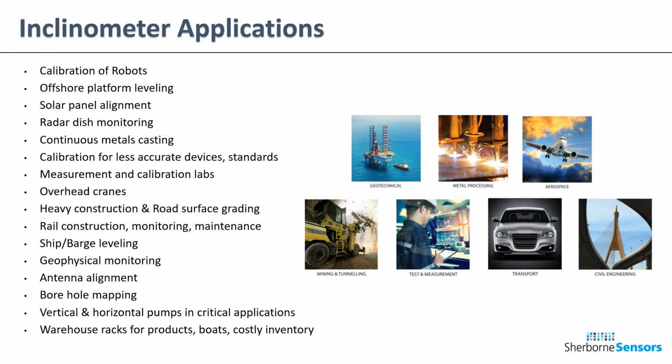Overhead cranes, both the kind in buildings as well as they're using for erecting skyscrapers and large buildings. And then here you can see heavy construction, farm equipment, road surface grading. You want to have very precise angles for runoff and other. And then in the rail industry, construction, monitoring, maintenance, all a part of applications that you can use inclinometers for. Both in ship barge leveling, so they need to know where they're at as well, so they're not listing in any direction. And then geophysical, a number of applications there.